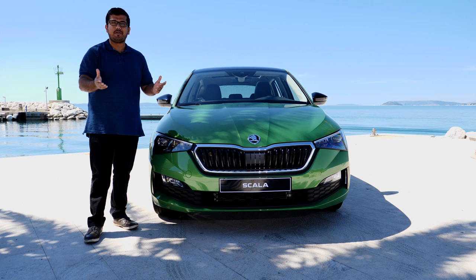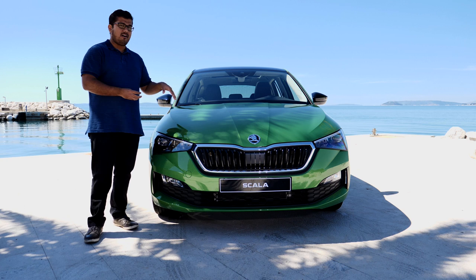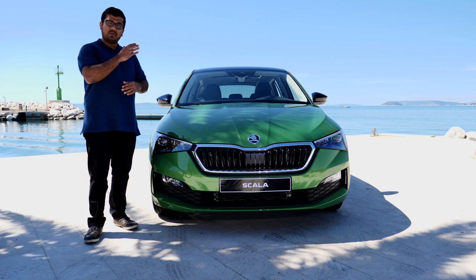I know what you're thinking. AJ, wasn't there a Renault Scala? And you would be right. That car was sold in some markets and generally has been discontinued. Therefore, the Scala is now affiliated with the Skoda brand and they have the rights for the name. The Fabia recently had a facelift and will continue to be sold with the old platform, but the Rapid is now discontinued and the Scala now comes with the MQB A0 platform. It only comes with the hatch body style and there is no longer the sedan.